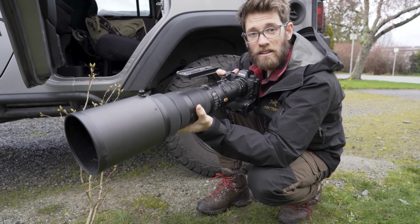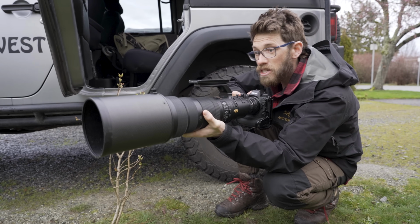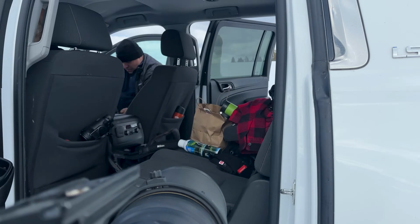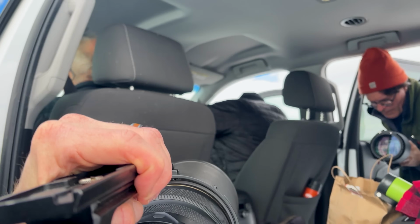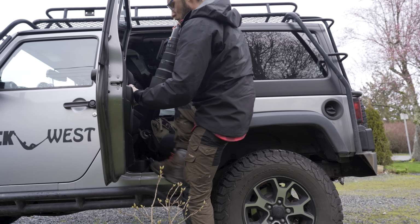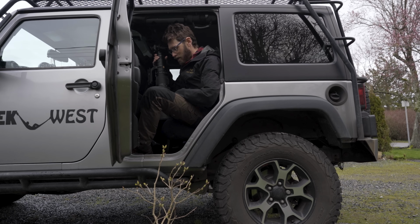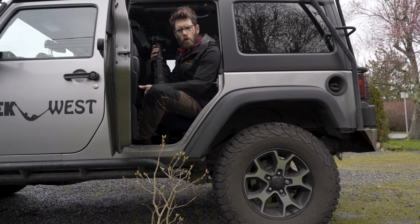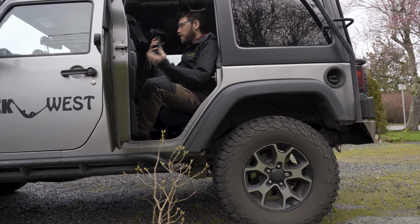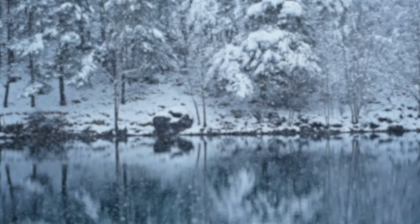Now, as soon as I'm done taking the photos, or the driver says, all right, let's go, it's gone up the road or something, I can just grab this and then I can just jump back into the vehicle, one foot in, camera. And sometimes if I find that the floor of the vehicle is really dirty, I'll just put it on the seat with me.